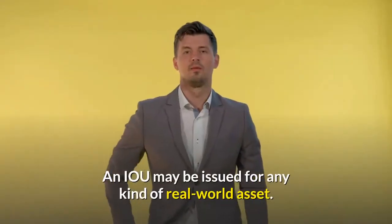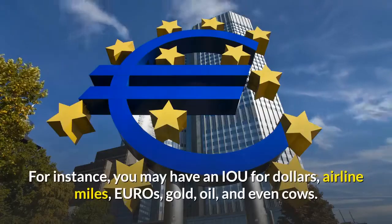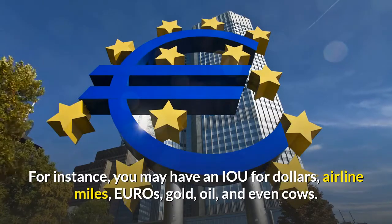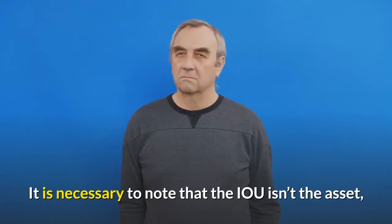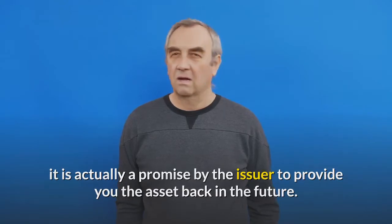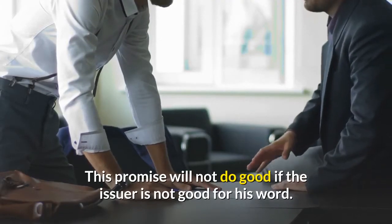An IOU may be issued for any kind of real-world asset. For instance, you may have an IOU for dollars, airline miles, euros, gold, oil, and even cows. It is necessary to note that the IOU isn't the asset, it is actually a promise by the issuer to provide you the asset back in the future. This promise will not do good if the issuer is not good for his word.